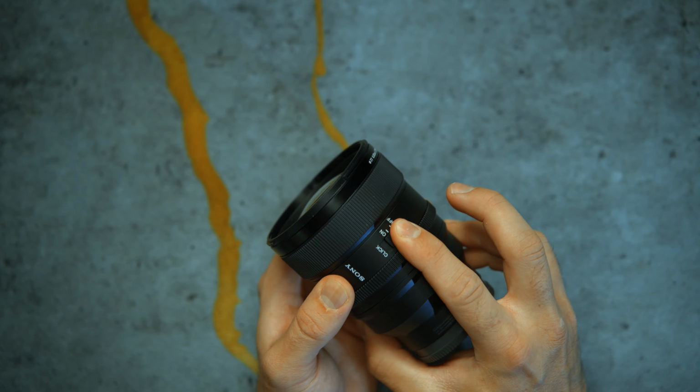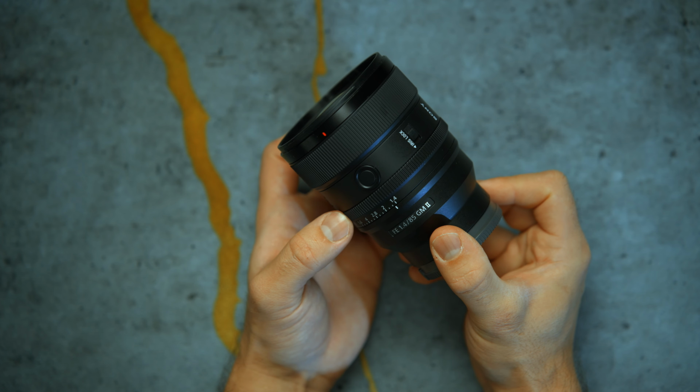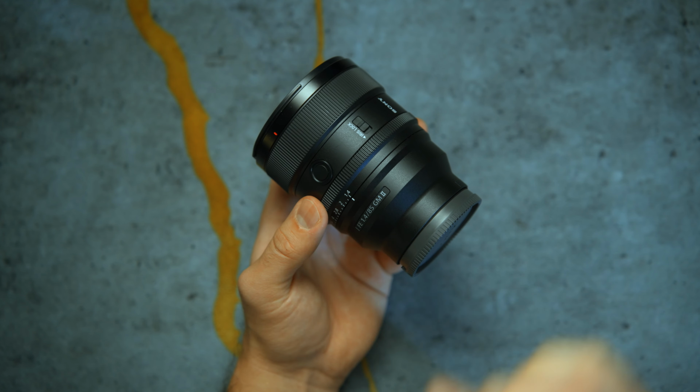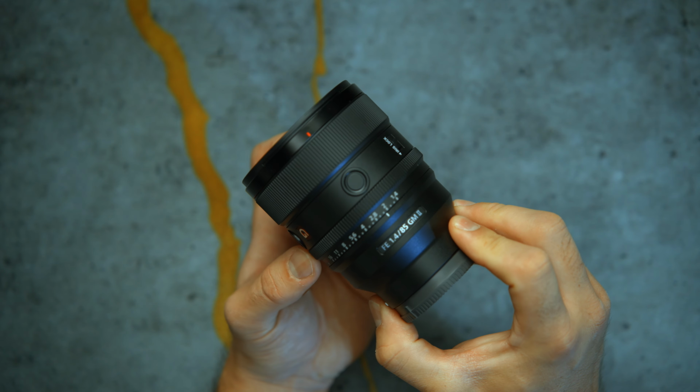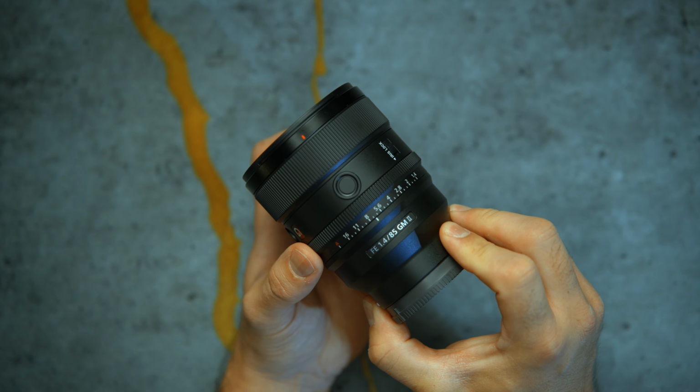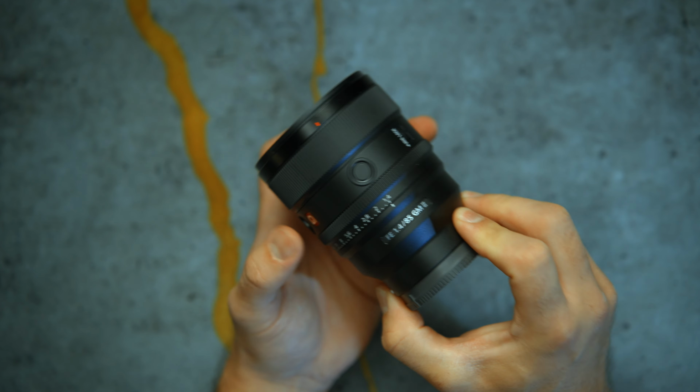The reason for it is because if you choose D-click here on the side, then you're going to be able to sort of seamlessly go between the different apertures. So if you're shooting inside at 1.4 and you're changing lighting scenarios, then you can just turn it to f8 or f11 or whatever it might be without hearing any clicks. And there's going to be sort of a seamless transition from the dark environment to the bright environment, but you're not going to be able to see it in the shot because you adjusted it here.